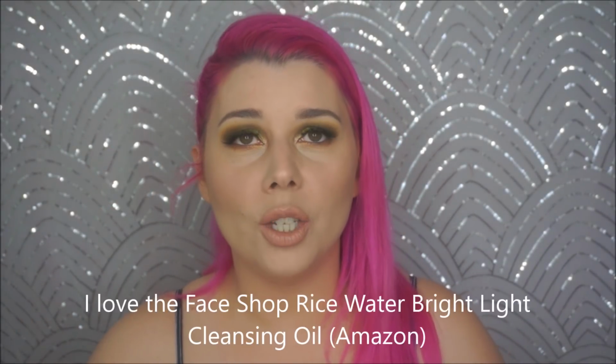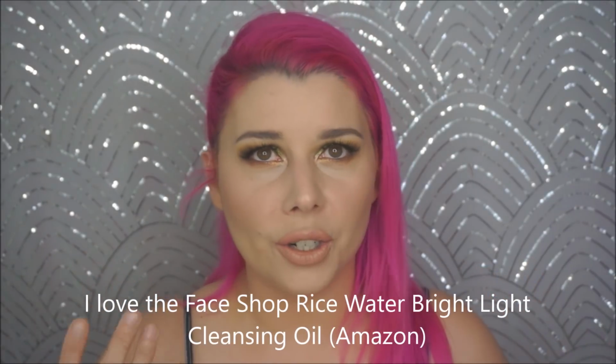Now, if I'm wearing makeup, I will actually use an oil cleanser of some kind. I don't have mine out here with me at the moment, but I usually use an oil cleanser and I will use a cleansing cloth. This is actually a cleansing cloth. I don't go by the makeup eraser. I think all of these cloths are kind of the same.